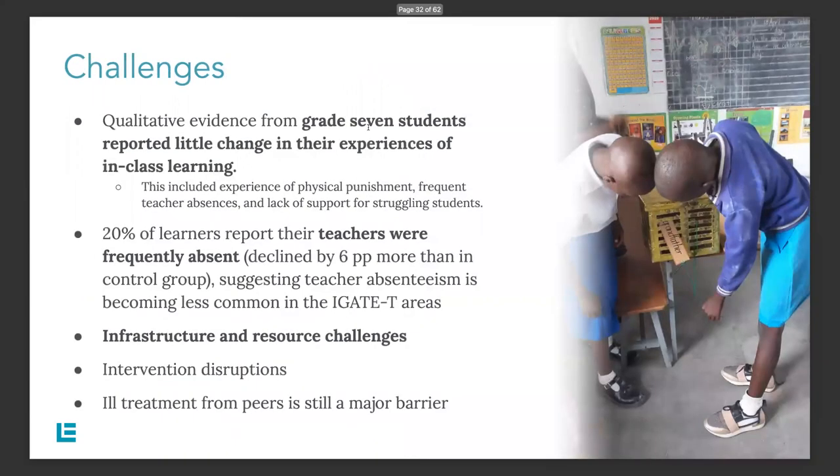Great, so we'll move to the next one. So overall, we've covered quite a few different results here. So I'll just highlight some challenges that arose at a sustainability level, as well as touching on a few of the other outcome areas as well.